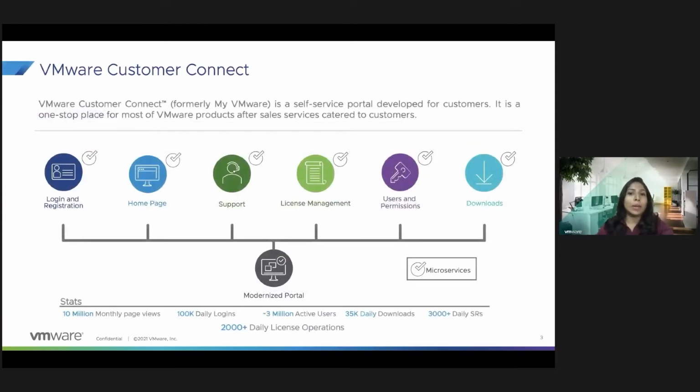Let me start by giving an overview of VMware Customer Connect. VMware Customer Connect, formerly My VMware, is an integrated self-service account-based interface that helps our customers interact online with VMware. It helps in transforming the product management, license management, support management, and user experience for our customers.